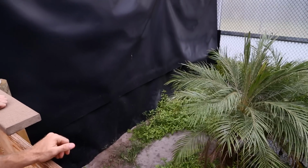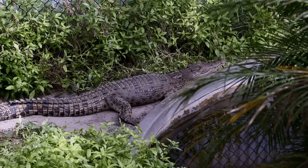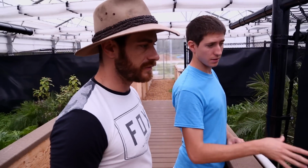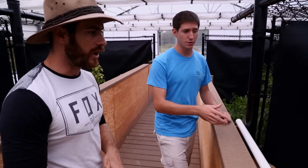So I don't know if you can see him. Yes, you can. There's a male saltwater crocodile there. That's a beautiful animal. And he's going to be with this female. But don't get me wrong, Kenan, this is still a grow out enclosure. It is. This is not going to be their permanent enclosure. Oh, no, okay, that makes sense.